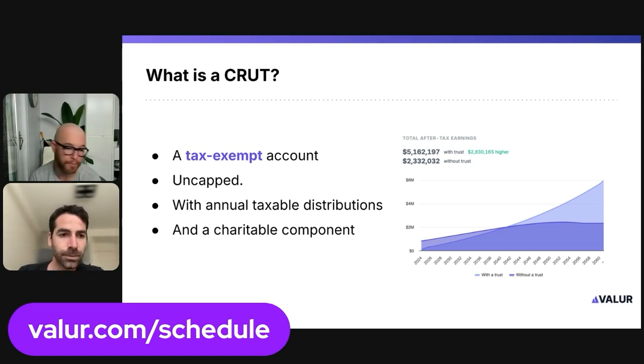We have clients who've put $200,000 into a CRUT. In fact, even more than that, we have some clients who have put in $80,000. That might not be ROI positive, might not have a positive return on investment, but people have chosen to do it. And we have CRUTs that are as large as $400 million. It is an uncapped account, and it's going to be tax exempt for a long time, no matter how much you put in. You're going to get annual distributions, and so this is in many ways more flexible than your traditional tax exempt and retirement accounts.